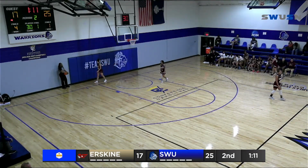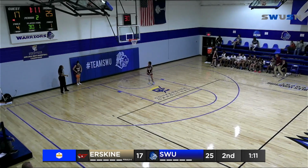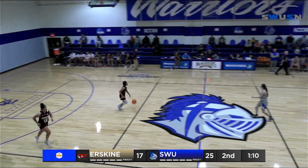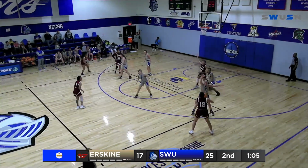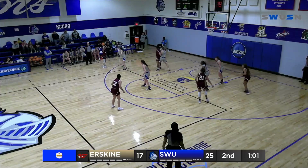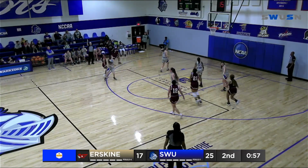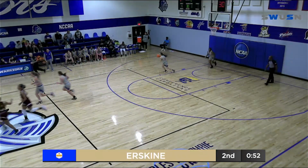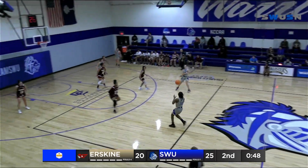Now Matt will come off and Tristan Berry will check back in. Cook gives it to Corey. Corey dribbles back up to the top. Cook looking inside. She'll take the screen and try another three-pointer and knock it down. Sinzaya Cook starting to get going from the perimeter. Able to cut the lead to 5.